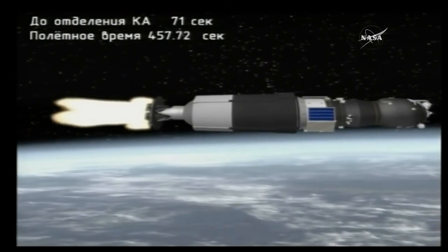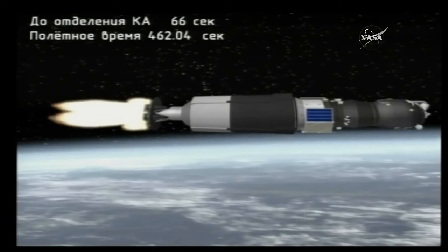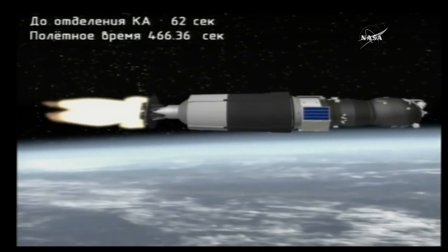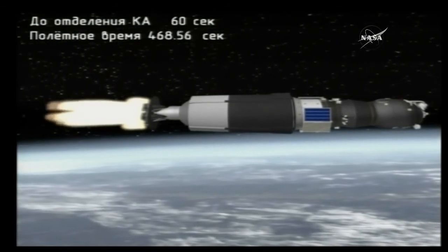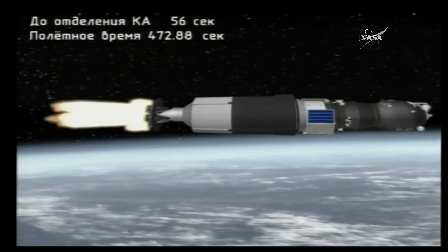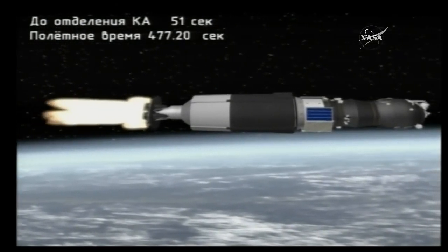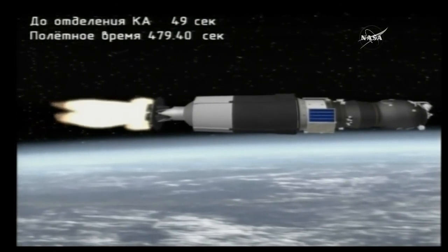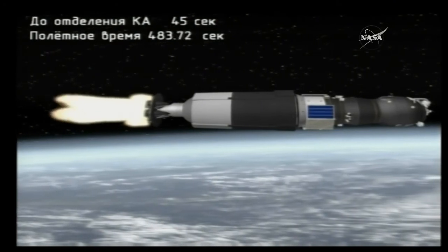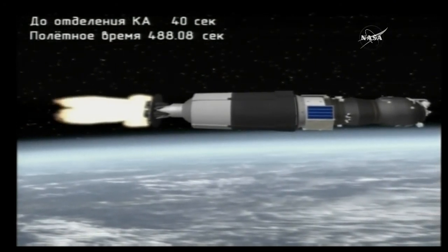450 seconds into the flight, all nominal. 7 minutes, 45 seconds into the flight. 1 more minute of powered flight. All booster control parameters are normal. Third stage thruster operating normally. Just over 8 minutes into the flight. So far, so good. Third stage engine performing normally. All control system parameters are normal.